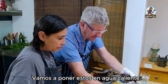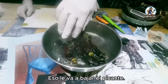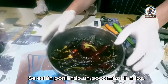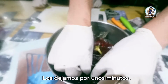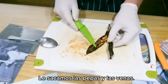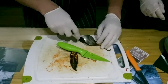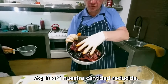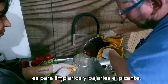We put these here into the hot water, and this is just going to reduce the heat. We've left those about 5 minutes, and they're getting a little bit softer now. We'll do the same here with our ají seco. Right, so we have to de-seed and de-vein this. All of this out. Okay, so that's our quantity there reduced. Right, we're just gonna wash this again with boiling water. That's just gonna clean it and reduce the heat a bit more.